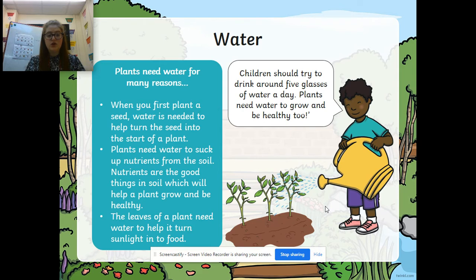Plants also need water to suck up the nutrients from the soil, and nutrients are the really, really good things in soil which help the plants grow and be healthy. And then the last reason why they need water is to help the leaves on the plant turn the sunlight into food. So it needs the light, but it also needs water so the leaves can turn it into food and give it to the rest of the plant. So that's why plants need water.